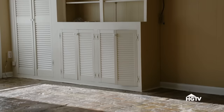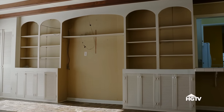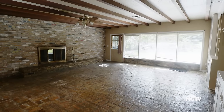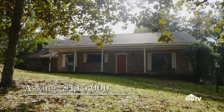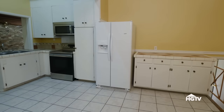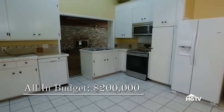And we would do even more shelves. Yeah, we would completely tear out these bookcases, rebuild new ones that have a more sleek and streamlined look, but it would be the whole wall. I love the light back here with the windows, and I like the floors a lot. Yeah, we would keep these. If you could get it for $115,000, and we're pretty confident you could do that, we would spend another $85,000 inside the house. And then you'd be $200,000 all in.